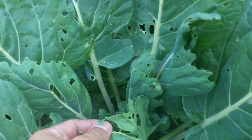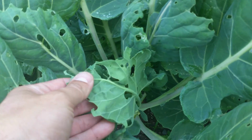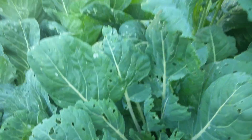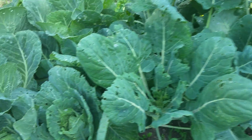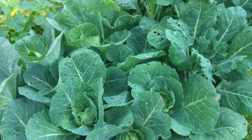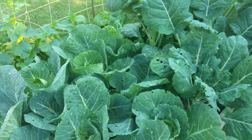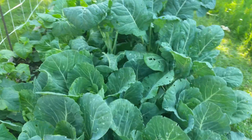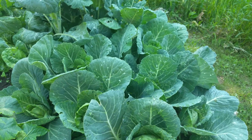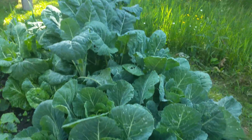Look at these little leaves. They're just rocked. And I think it's been a week since I posted my last video, and they've just been pummeled, man. It's really irritating. But I got the stuff. I got plenty of it for the season, and I'm just going to keep spraying it. Eventually, I'll break the cycle.